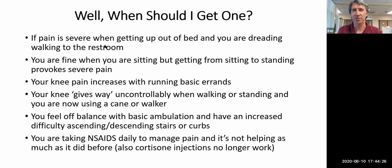You're dreading just going to Vons to get some groceries because of what that does to your knee. When you're walking, your knee gives way uncontrollably, so you're at a risk for a fall. So now you're using a cane or a walker. A definition of giving way: you're walking along and then your knee will just buckle. It'll just give way and you'll feel like you're heading down for a fall. That's what giving way is.